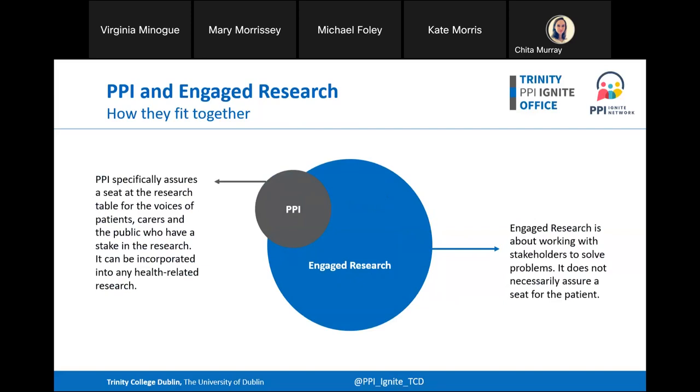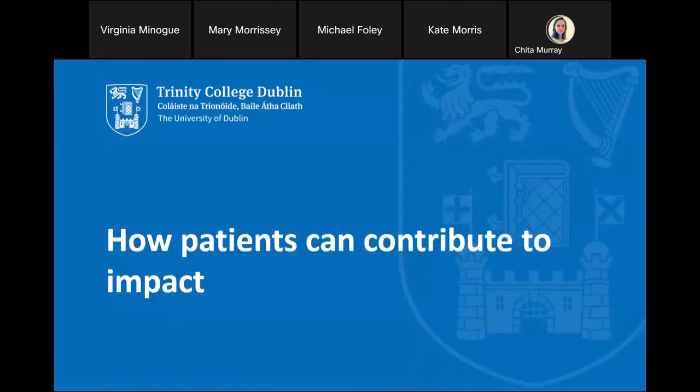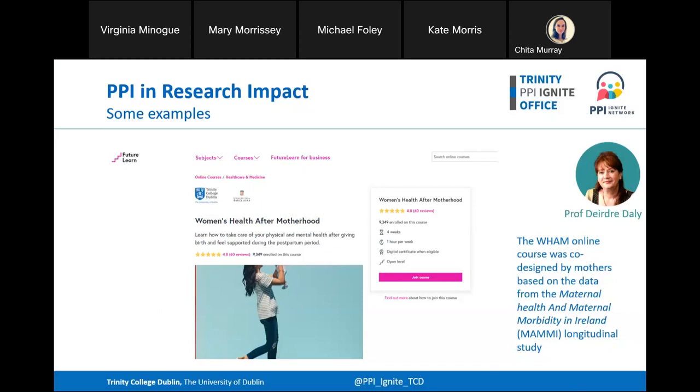And so most of the time, as I said, PPI fits very snugly within engaged research. The one slight difference is that sometimes you can do engaged research, but not have the voice of the patient at the table. So when we ask how can patients contribute to impact, I have two very quick examples here that you can take a look at from two colleagues of mine.